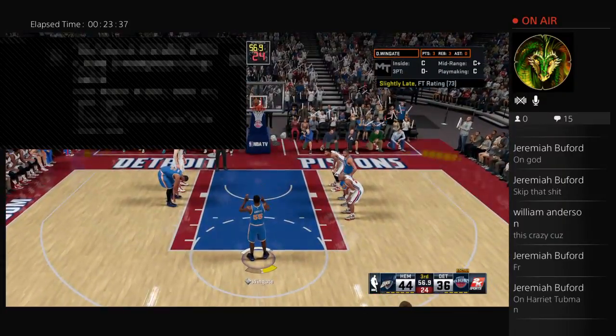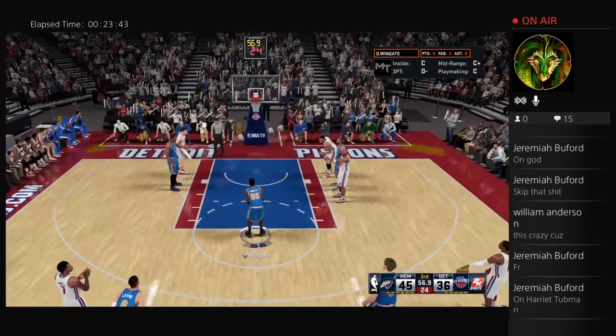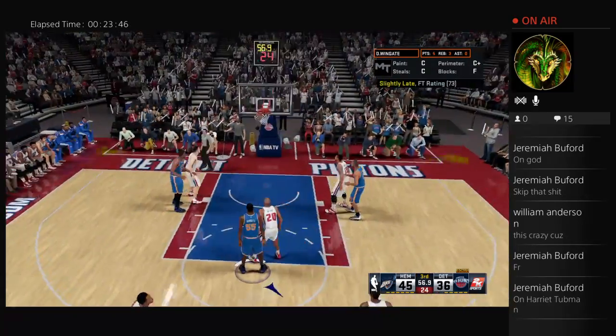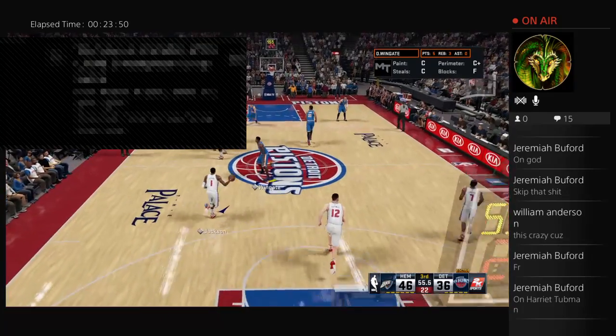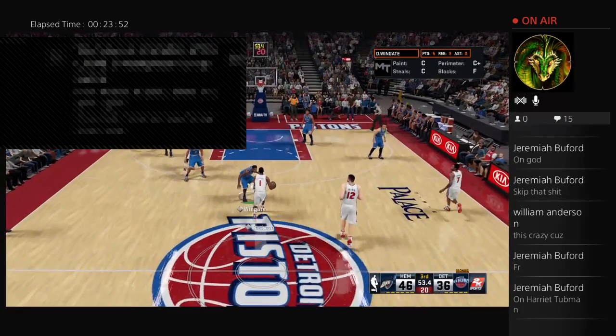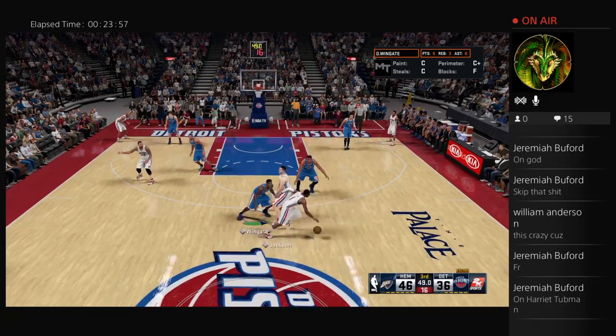And you know the defense gets their money's worth on that foul. Stopping the layup, and not giving up the foul. All free throws from Wingate. Detroit trails by 10. 50 seconds left to play in the third.